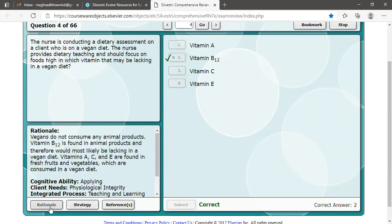So some patients are lacto-vegetarians, which means they do not eat animal product, but they like to take dairy product. We call them lacto-vegetarian. Some people are lacto-ovo-vegetarian, which means they take dairy product and eggs, but one who is absolutely vegetarian, no meat, no dairy product, no eggs, has a chance to develop vitamin B12 deficiency.